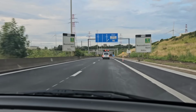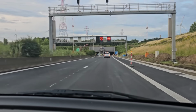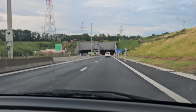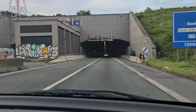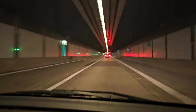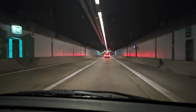Ah, tolls. Where's the toll booth? Got another tunnel. Oh, end of roadworks. We're going to speed up again. Woo! Whoa, whoa, whoa, whoa! What? This is like UK roads. What the hell's this?